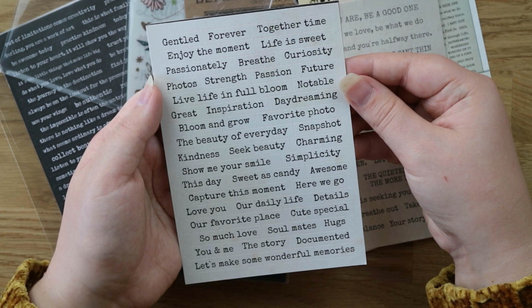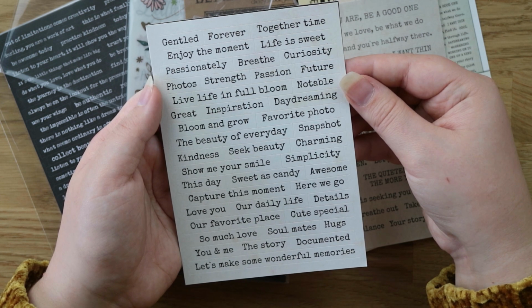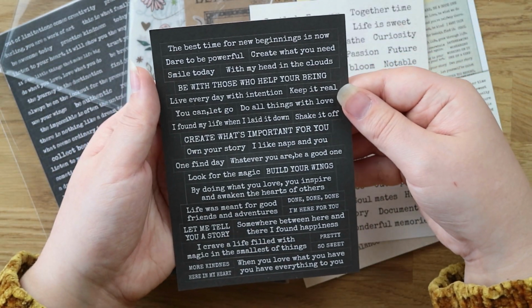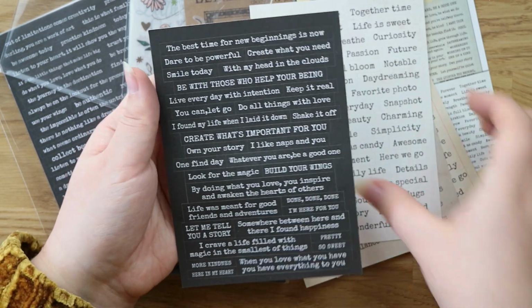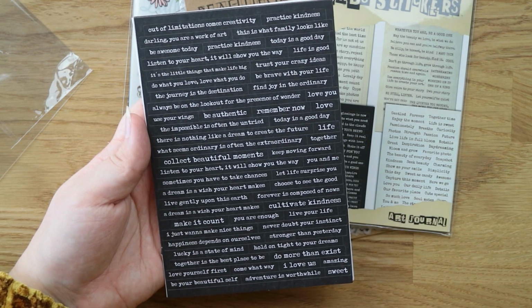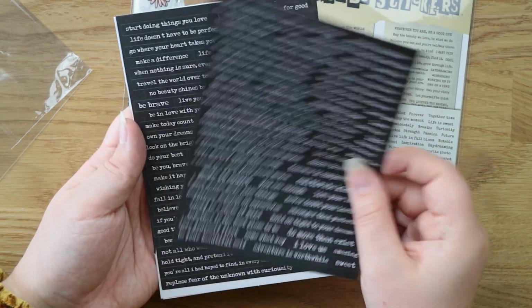Yeah, this one's quite good for scrapbooking. There's lots of scrapbooking style adjectives on here. And then the last one is a black sheet with white text. So these are really good for art journaling or scrapbooking or project life, anything like that. Set of word stickers. These are slightly smaller than the last ones, but again, I'm not going to read them all out because we'll be here for 10 million years.